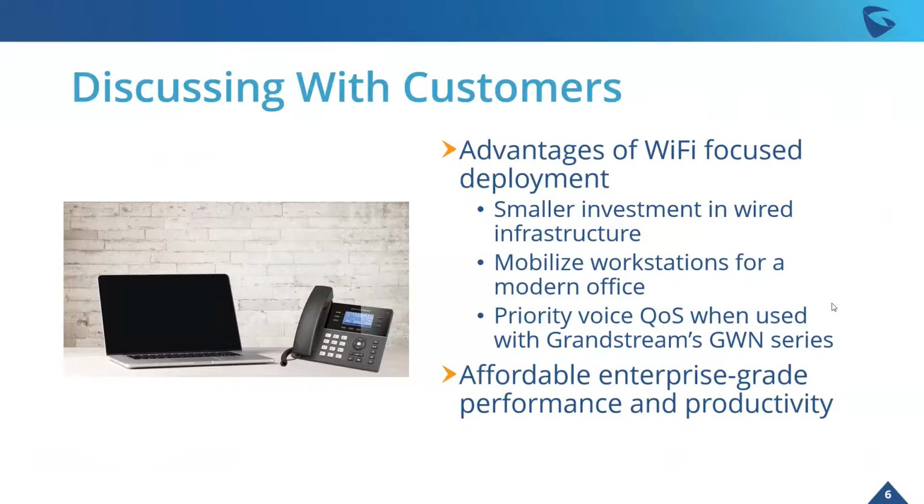This has an effect on just an ergonomic way, a cleaner office, as well as the costly investment, both on the front end of investing in the type of wired network that would be required with traditional non-Wi-Fi devices, and then of course upkeeping that network. It also gives the option for mobilizing workstations for a modern office.